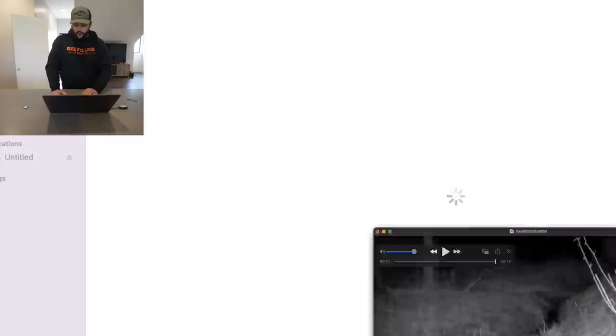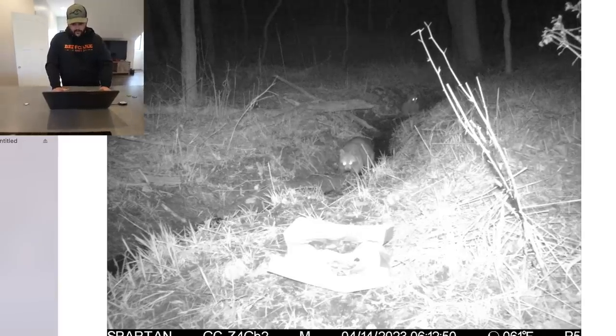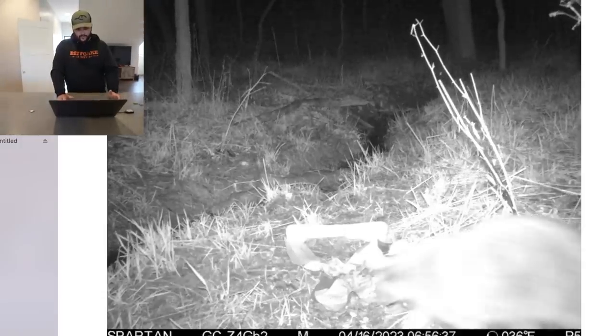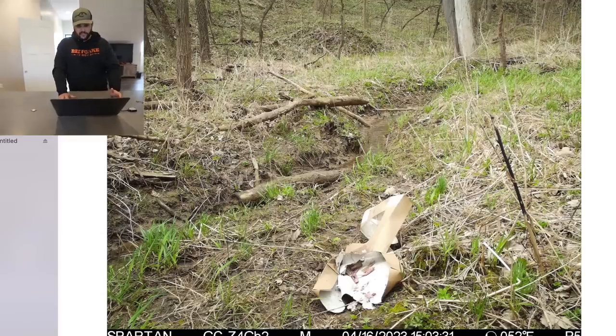All right, so we got an owl. Dude, the variety. We can't do anything with the owl, but the variety of critters we've seen in 3 days on this property is mind-blowing. Possums and raccoons, though, boys. I mean, look at that box. That box has seen some stuff.